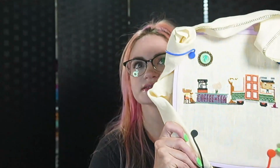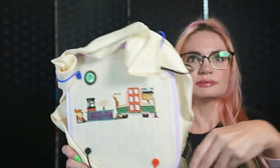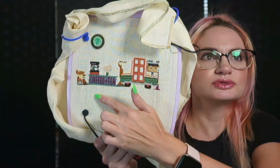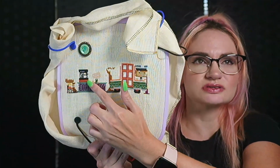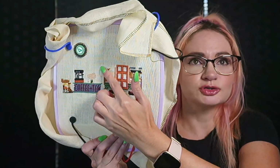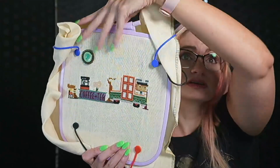This is Maple Lane. And I have filled in more. I'm gonna move. Oh, that's so much better. Okay. I filled in more of this girl here and the barista here. So he's gonna be ready to serve up a cappuccino. And then some of the trees in the background. There's a lot of trees to fill in the background here.